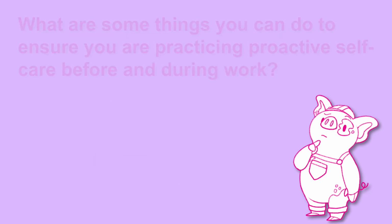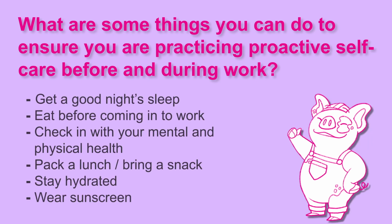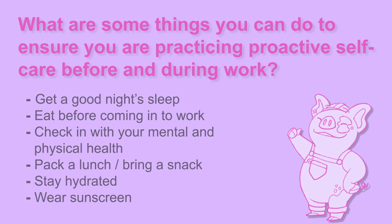One more. What are some things you can do to ensure you're practicing proactive self-care before and during work? Proactive self-care can include anything from getting a good night's sleep to eating at least a little something before coming into work. Make sure to check in with your mental and physical health. During the workday, ensure you are doing all you can to keep yourself feeling your best. Pack a lunch, drink water, wear sunscreen.